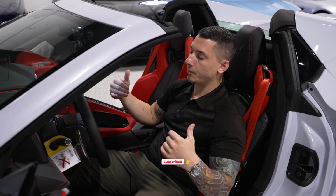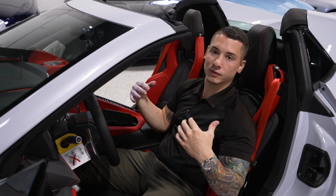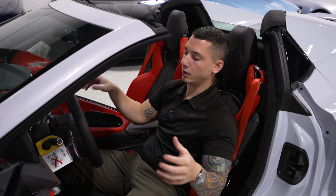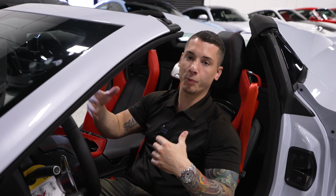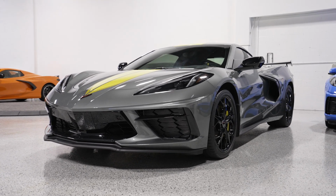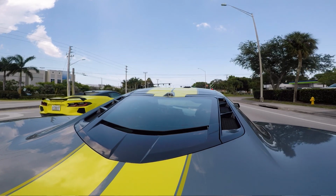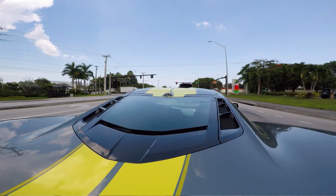And once it warms up, since we're in touring mode, the exhaust valves are gonna be shut or at a quieter level. Chevy's always had their valved exhaust system where you can utilize the different modes to open and close the valve system. But in the C8, I feel like they've taken one step further with that just by the difference in sound. It almost sounds like the car's not off, but it's very quiet. And when we open the valves, it's a huge difference.